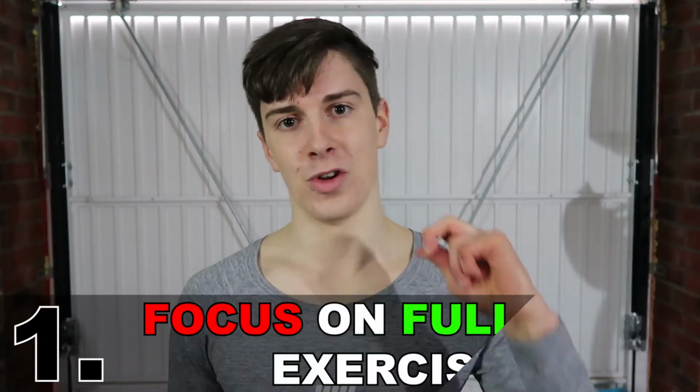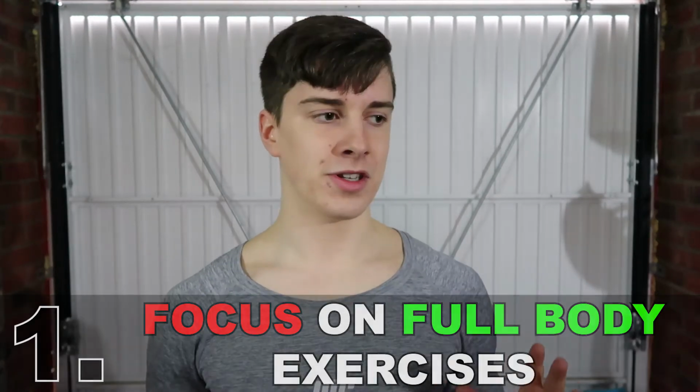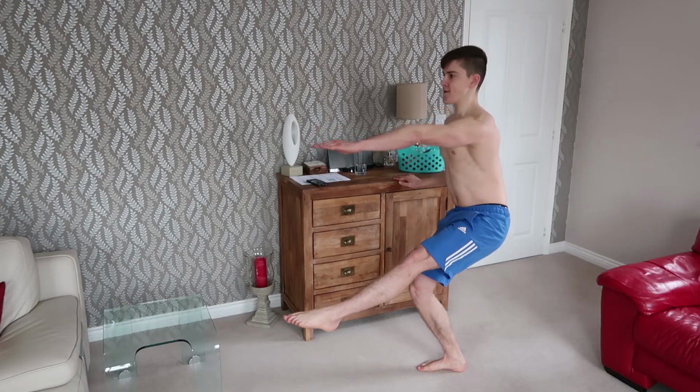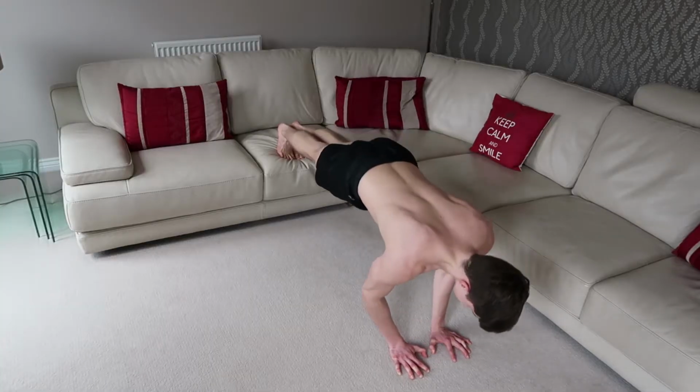So the first tip to build more muscle at home is to focus on the full body movements. Now when people think about working out at home, what usually comes to their mind is the little fancy circuits, ab workouts, toning workouts. No. If you want to get results with bodyweight training, you have to train with intensity and effort. I'm talking about focusing on the big full body exercises that utilize multiple muscles at once. And when you engage more muscle fibers at the same time, it's easier to progress and apply progressive overload.